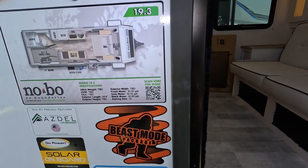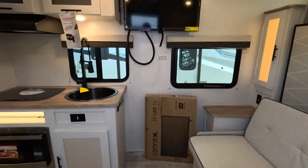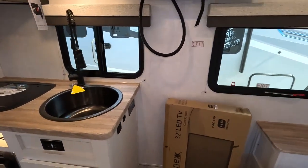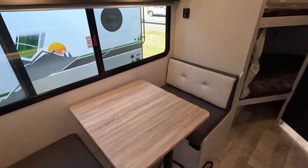And of course, they have upgraded the tanks to 30-gallon freshwater, 30-gallon gray and black water tanks as well. Let's look inside, guys. And I went ahead and ordered it with a 32-inch 12-volt television. And we have done a factory PDI before we put it out here for sale.